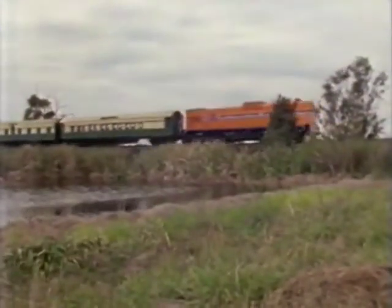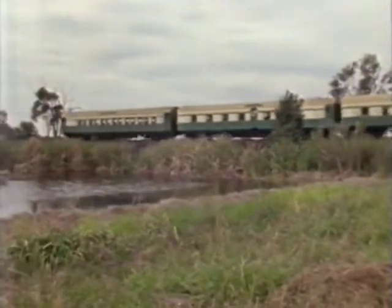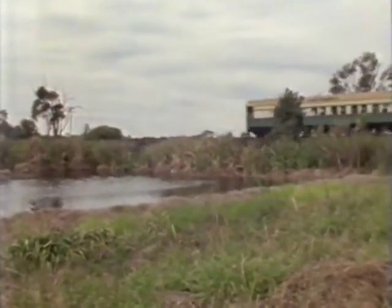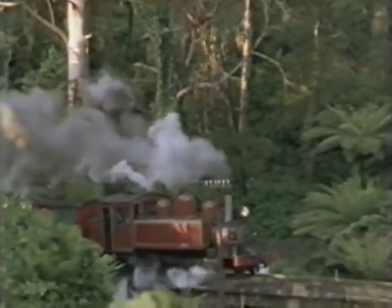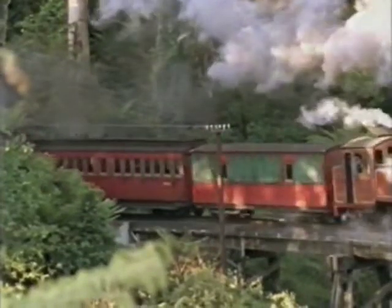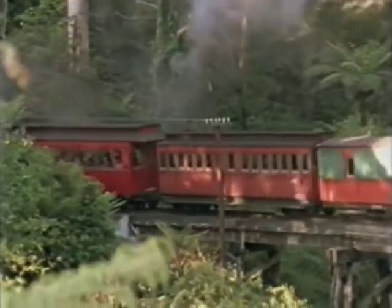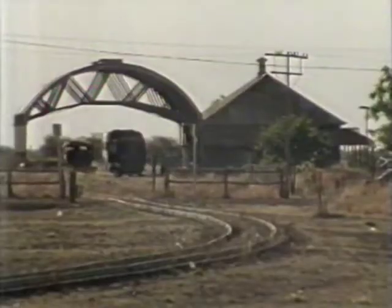On the other side of Australia, in the southwest, the Australind, a narrow gauge train of the same era, is also the last of a line. And in the Dandenong Ranges outside Melbourne, the famous Puffing Billy still flies the banner for its unique ultra-narrow gauge steam travel. But nowhere else could there exist another station like Normanton Railway Station.